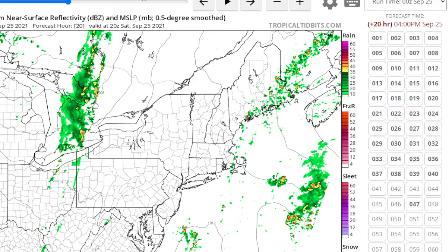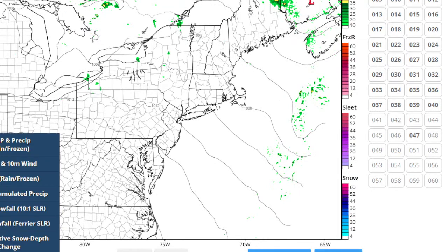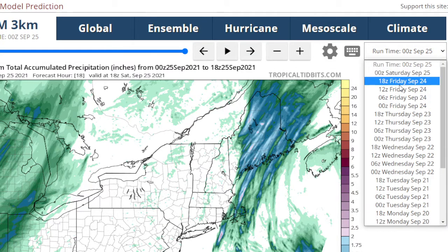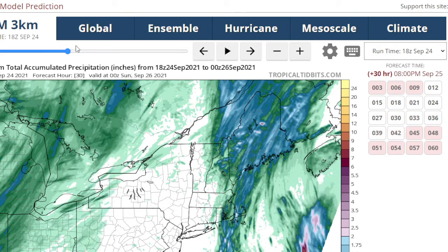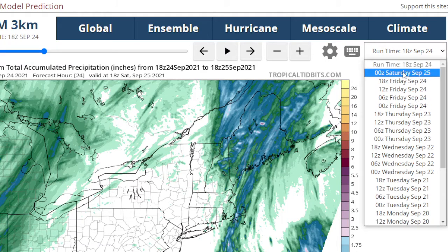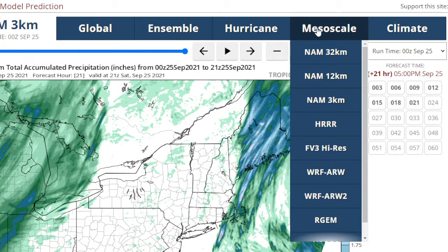As far as the amount of rainfall that could be dumped from these showers and thunderstorms, let's go to the total accumulated precip, and, well, it doesn't go far enough out, unfortunately. So we're going to have to go to the 18Z run, which doesn't show it at all, by the way. The 0Z run doesn't go out far enough to really show it. But there's the possibility. It may stay east, it may not. It's very hard to predict where this all winds up.